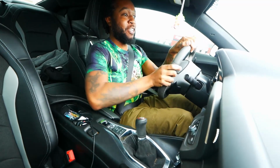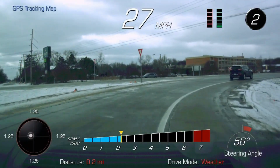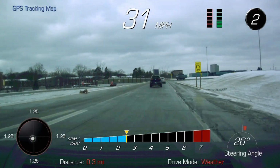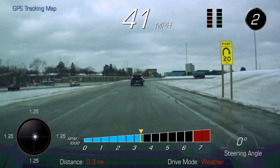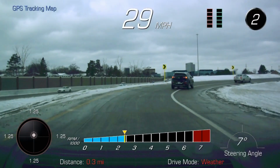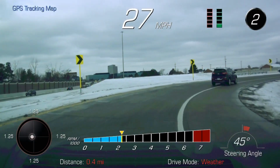Oh crap, missed my gear. It's a little icy out here, so I don't want to take it too fast. Let's see. Not really sliding, so this looks like water, but you never know with black ice.